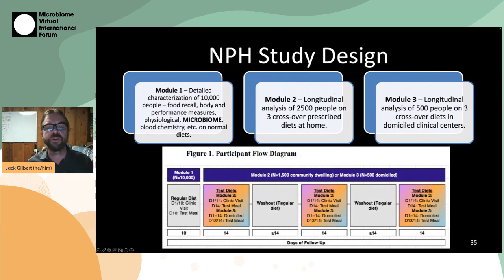And then in module 2, we're taking 2,500 of that group, so a quarter of them, and putting them on 3 crossover prescribed diets at home. So they come in on the regular diet, they go for 14 days on diet 1, wash out, 14 days on diet 2, wash out, 14 days on diet 3. And all the while we collect tons of data on them.